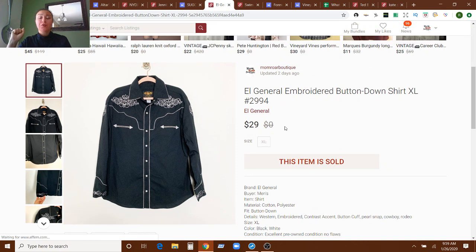This one is El General, or El General if you're going to put a little twist on it. And it's an embroidered button-down shirt, a Western cowboy type thing. Because it sold so quickly and because it sold for full price, I did not look it up. I did not check comps. I'm like, maybe I should have checked to see if this is worth more than it is. I don't know. But anyway, the person got a good deal. I still haven't checked the comps on it.